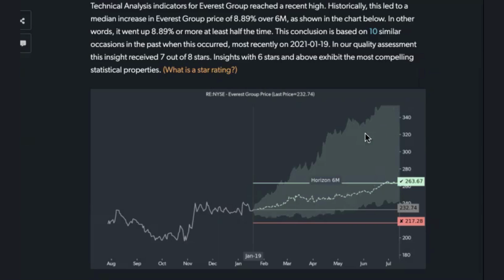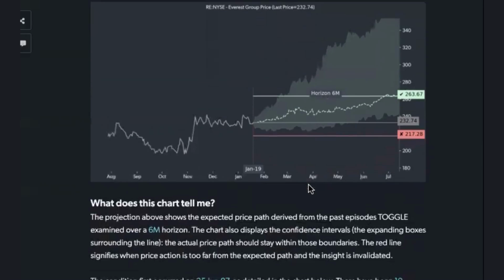But the thing to really note is the wide confidence interval here, which suggests quite a large amount of convexity, which we'll check out in a second down in the risk management portion. What this is effectively telling you is that there's a non-negligible probability that you actually could see this target reached quite a bit sooner than 6 months hence.